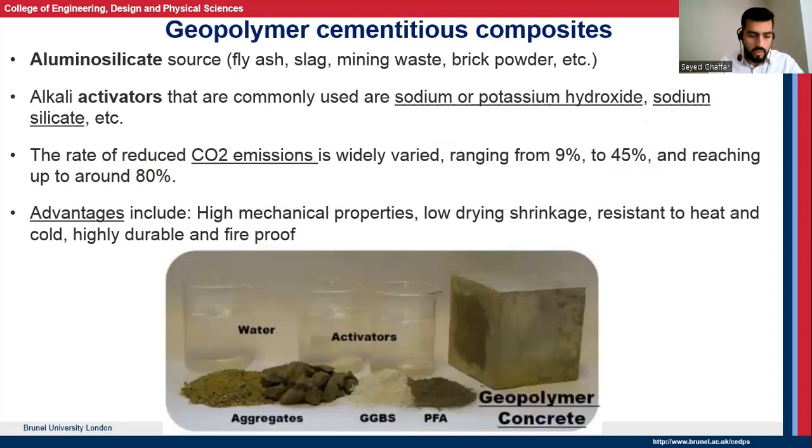The answer to all of these emissions from the Portland cement is to use geopolymer cementitious composites. Geopolymer is made out of an aluminosilicate source. We have fly ash, which is a byproduct of the coal burning industry, slag, which is a byproduct of steel manufacturing. We can use mining waste, brick powder, etc. And as long as they have some aluminosilicate source in them, then we can activate them. We can use it to replace the Portland cement.